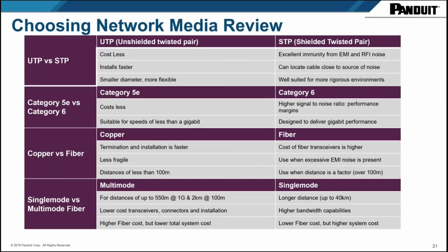Okay, so we're going to do a little review now on selecting media and things to consider when selecting media. If we look at unshielded twisted pair versus shielded twisted pair, and we also apply some of those concepts that we just learned about MICE, it's a matter of cost versus a known EMI environment or a known environmental condition. Can I avoid those conditions and reduce costs, where I can use the UTP? Where I can't, I can apply the STP cable and provide the right level of performance and address the EMI.